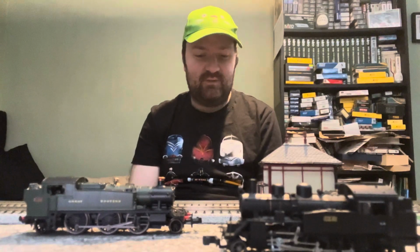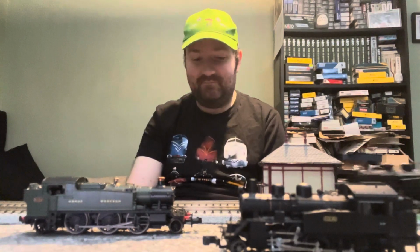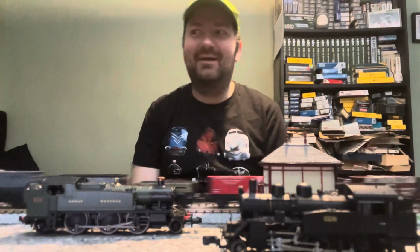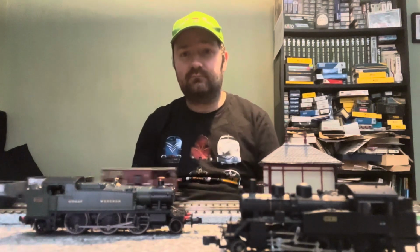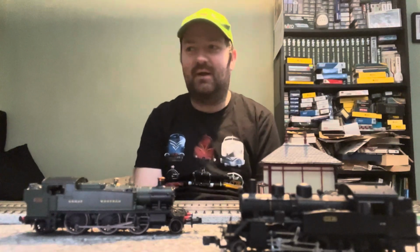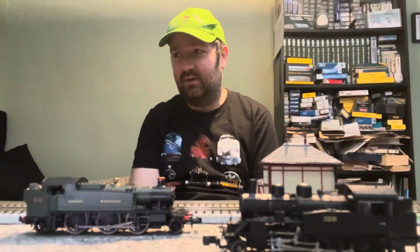And then they're asking about the C11 running. So yeah, no one has said don't do it yet. But I'm still going to be thinking about that. Anyway, I hope this has been of some use to you. And when I bleat on about how much better the Japanese steam locos are in model form than the UK counterparts, this is the sort of thing I'm talking about.